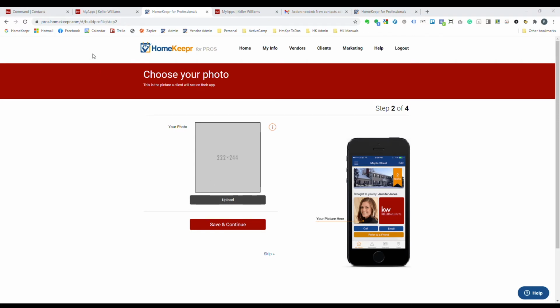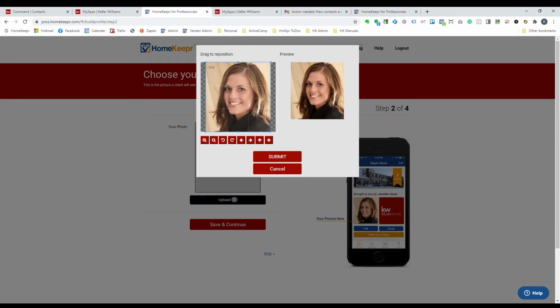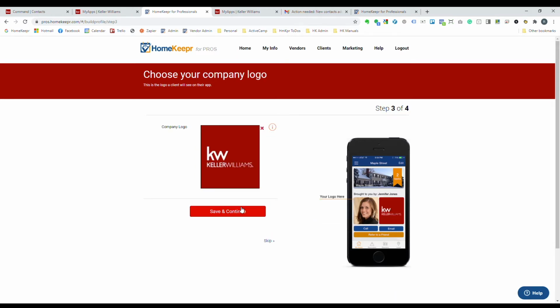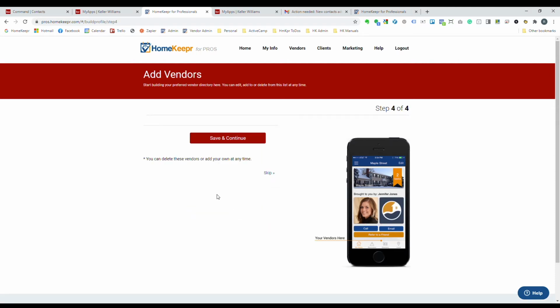I'm going to put our stock demo agent in. You'll have the opportunity to crop it and zoom in, zoom out, all the things to make that profile picture look great, so that when it's time to add it to your app, it looks perfect for your clients. You'll hit save and continue. On the next page is where you're going to add your company logo, your business logo. Again, we've got a stock logo in here for you, but if you've got one for your market center or for your team or for yourself, you can put that here as well.